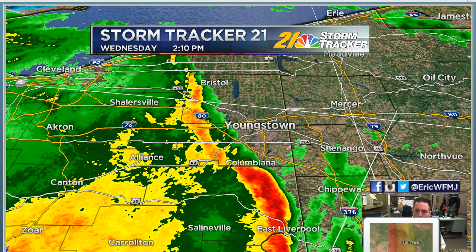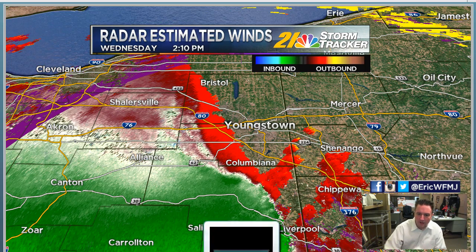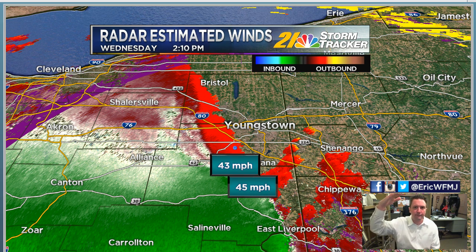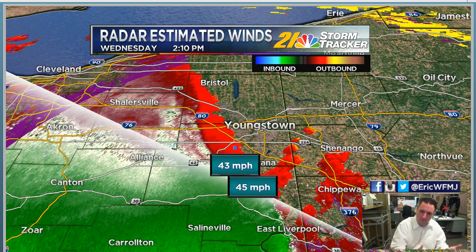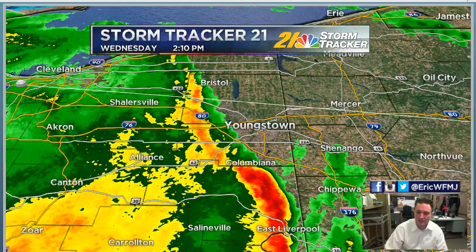No severe weather threat with this, but certainly some gusty winds. Here's a look at the velocity data off the Pittsburgh radar, picking up on some 40 to 45 mile per hour winds. Now, this is a few thousand feet above our heads, but still, even if you subtract some, we're talking about some gusty winds coming through with this line of showers.